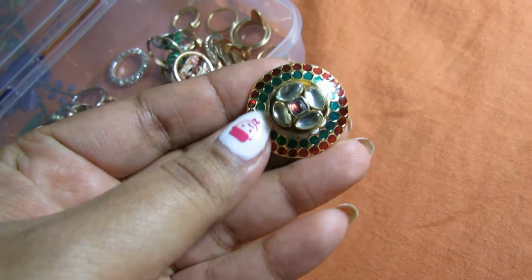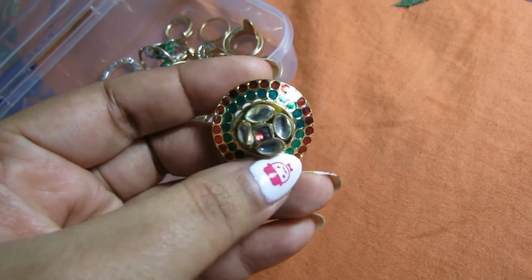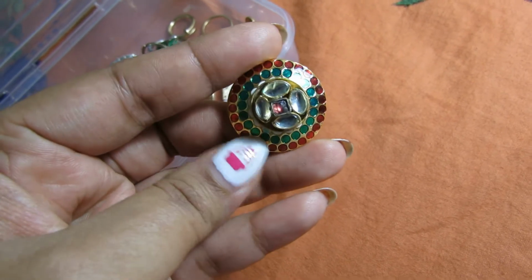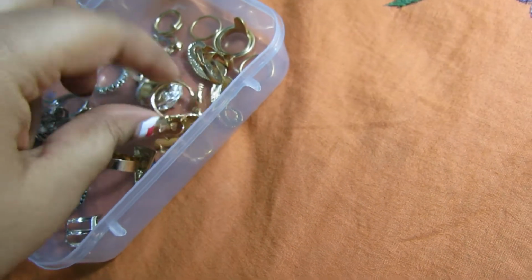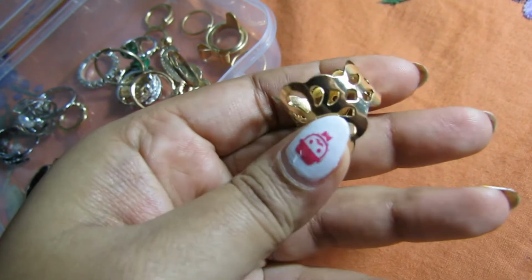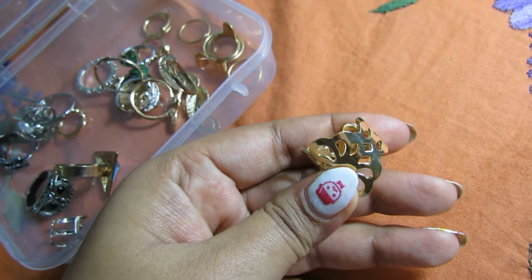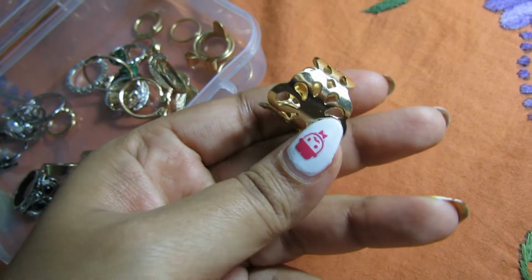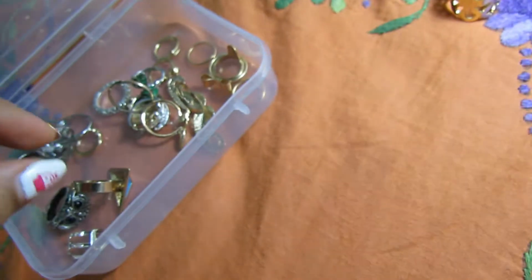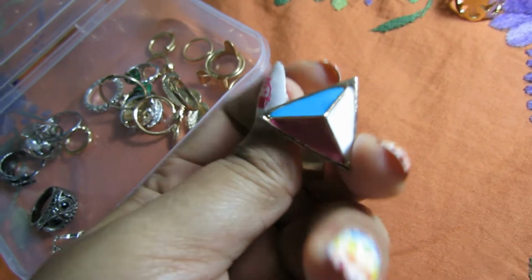Another chunky ring is this, which I got for any Indian wedding or occasions to wear along with my saris. So this is a Rajasthani style ring with kundan work going on. It's very pretty. And the next chunky one, I have one more, and this is also another pretty ring. Most of the rings I got for around $1-$2 or even less than that during the sale time, so I got a bunch, and I wanted to buy more, but I try to control myself.